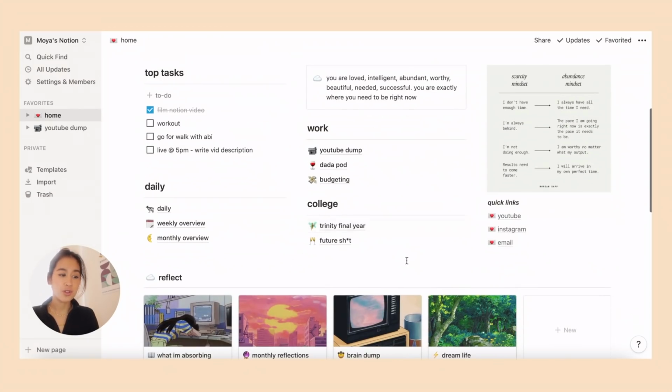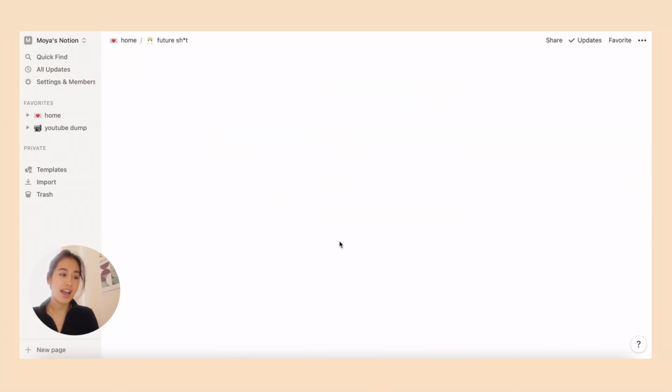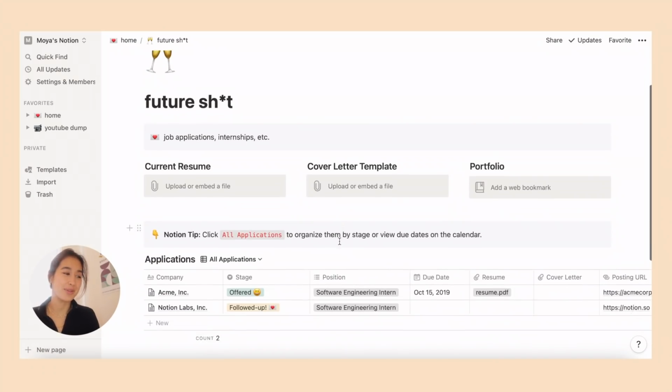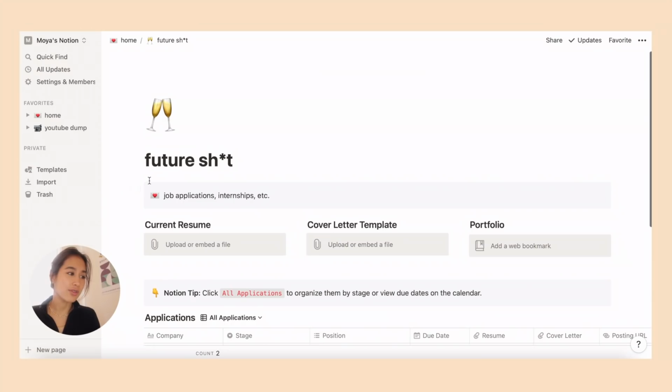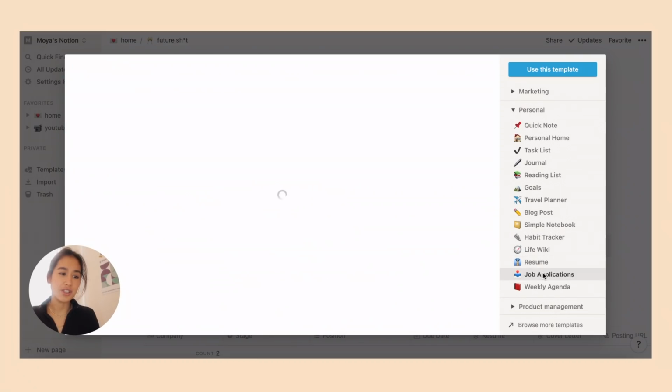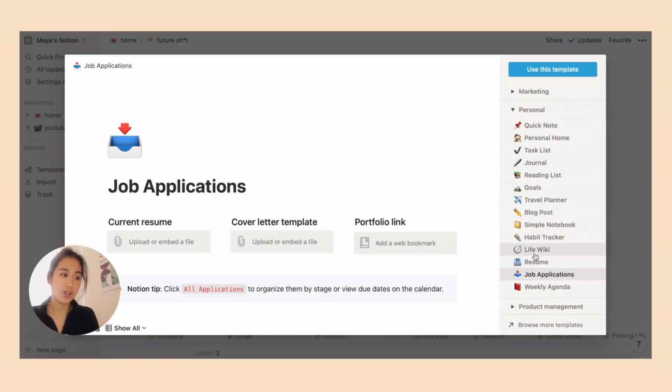So the final two pages here are on Trinity and future stuff. So future stuff is actually just a Notion template. I have not filled it in because I have not thought about my future at all. This was like a really cool built-in template from Notion. As I said, you can just go here and you can have pages to track your resume or your job applications, which is what I had here. So I just used that template.